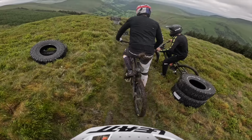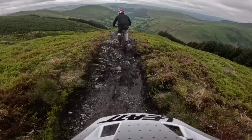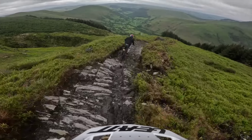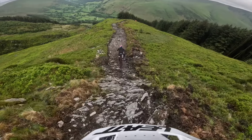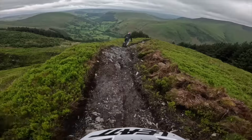Yeah, G man. Get it, boys. Got the hugest bit of mud straight away. Far right and over. Yeah, see, right back there, look, it is so slippery.